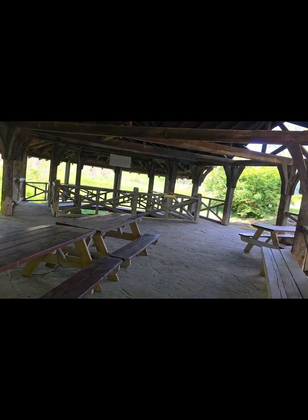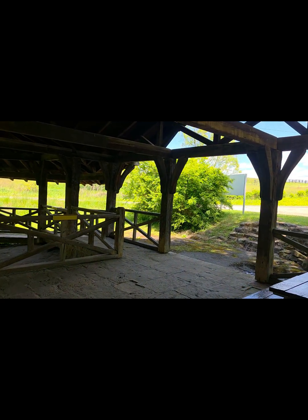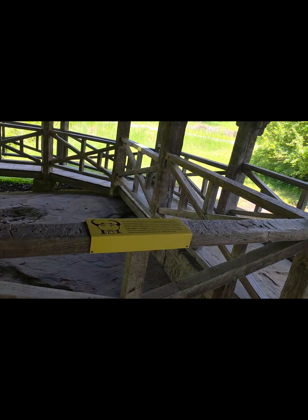Some of these may be hard to see on video. I'll try to point them out here a little bit. And unfortunately, some of the rock has been disturbed by people that were carving their initials and stuff in it. But let's go over here and take a look.